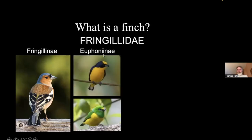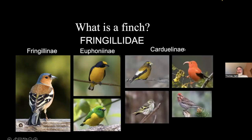There's little birds called euphonias, a really cool group of tropical American finches. That's another subfamily. And then there's the Carduelines. So this is a subfamily, the Cardueline finches, and here's a few birds that are in that group. And if you didn't know, our Hawaiian honeycreeper birds are actually all Cardueline finches. They're derived from a colonizing Cardueline finch to the Hawaiian Islands a number of millions of years ago.